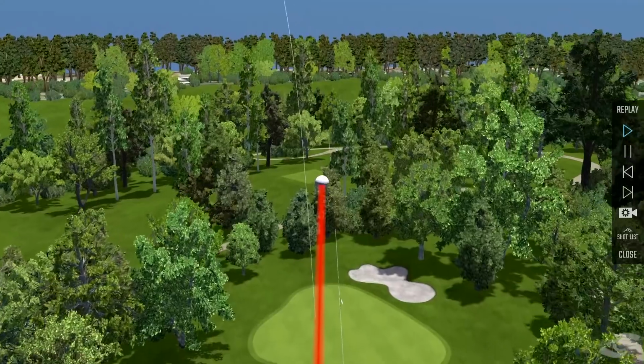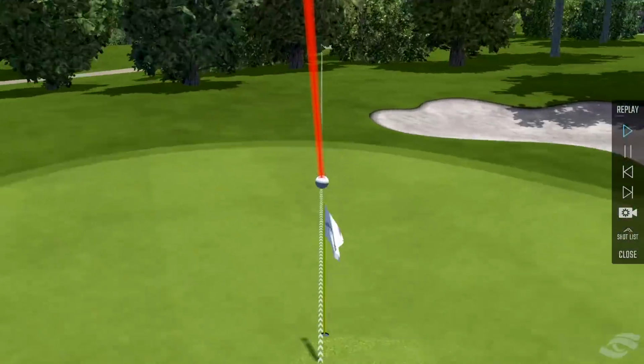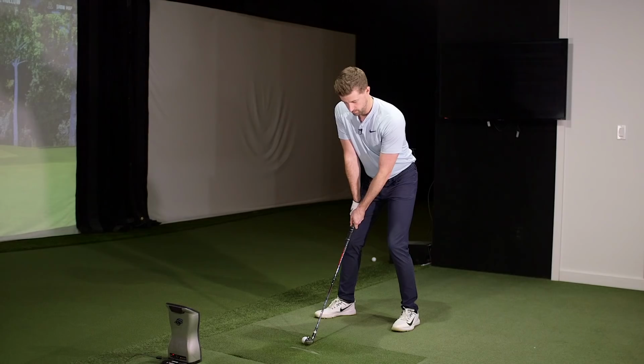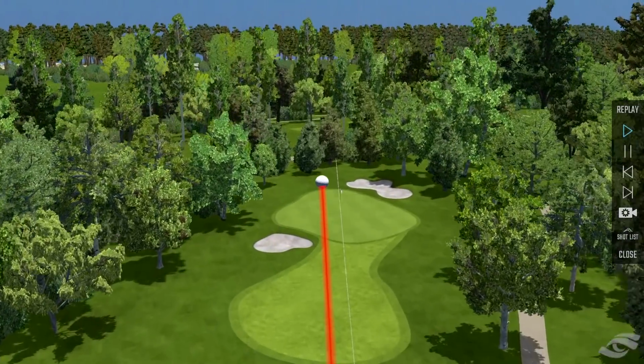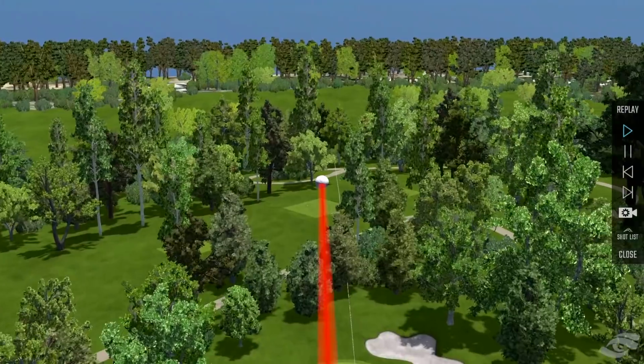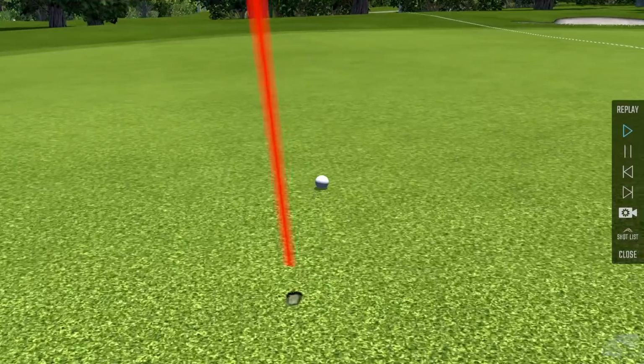It's a good start. Ooh. Go in. Oh. Go a little right. Oh! There was a slight pause from the gallery there as they thought that one was going in. A slight inhale. A little toey. I don't think it's going to matter on the ball flight though. It's lovely.